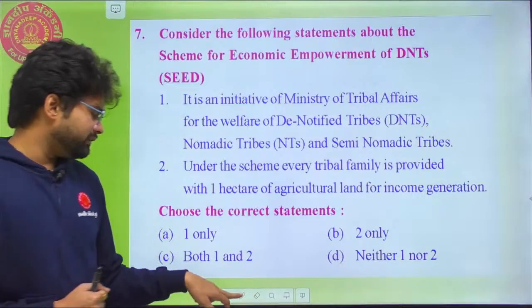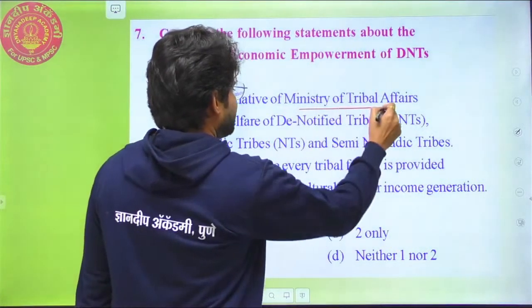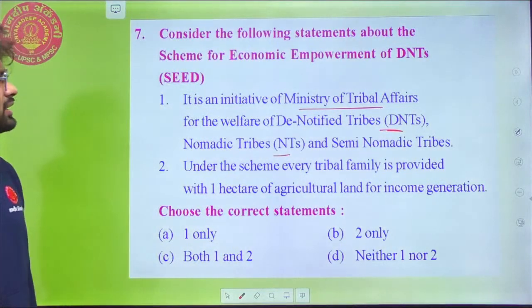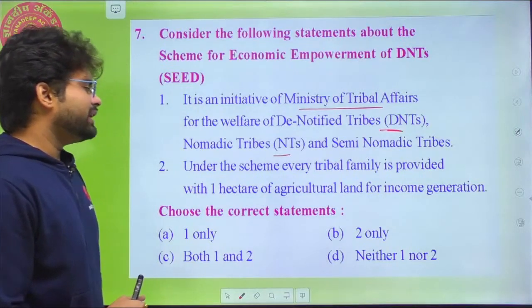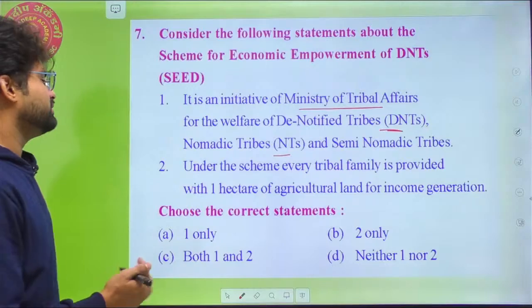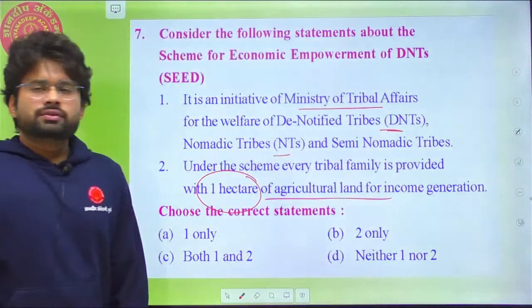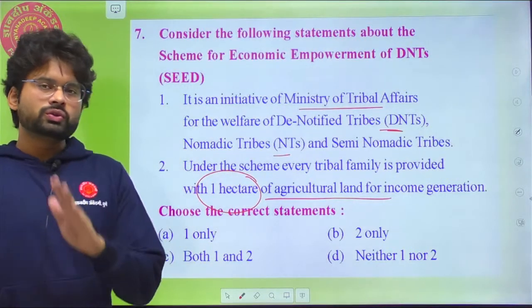So what do you think, by the way? The keywords are like this, and let's read about the second statement also. Under this scheme, every tribal family is provided with 1 hectare of agricultural land for income generation. So, 1 hectare of agricultural land. Have you read about this scheme first of all? So go through that scheme first.